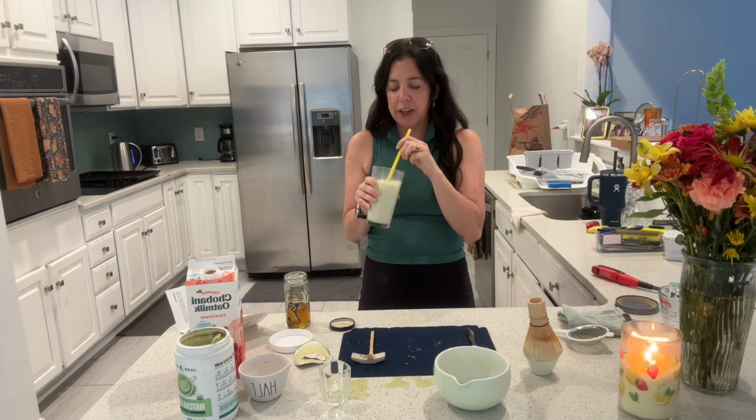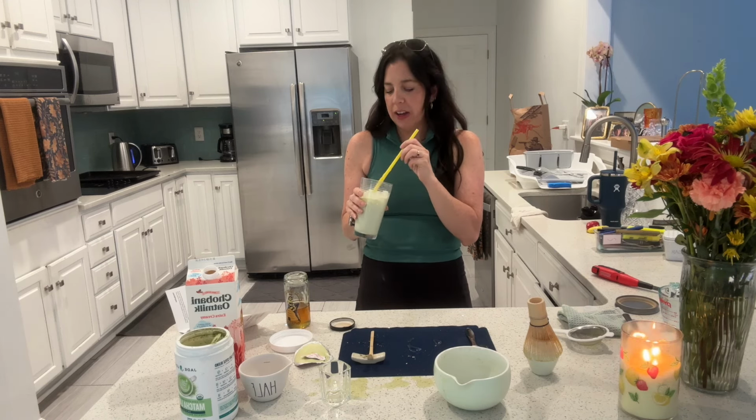I'm gonna give it a 7, but I was up to like a 9.5. I don't understand. I don't know what I'm doing wrong. My ratio was definitely off. It tastes pretty good. I like the flavor. It's just not the matcha flavor. So I'm gonna work on it. I'm determined to figure this out. It was definitely better. I do kind of like the oat milk, I think.